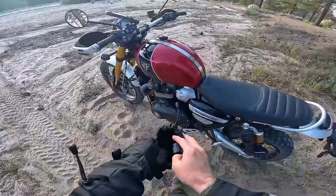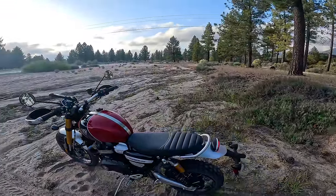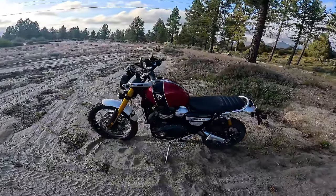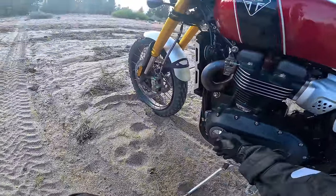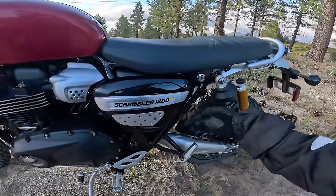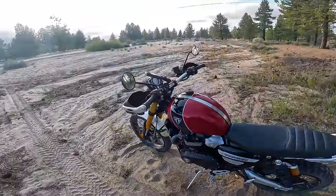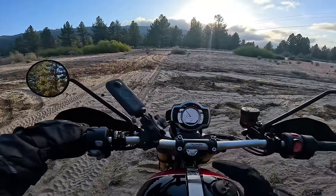It's really heavy. Have to bleep out those cuss words there. Try to keep it family friendly. It's really heavy to lift. It looks like it was impacting here, so you'd have to be real careful for that. Hand guard, maybe the shock, foot peg, stuff like that, but that's why we do it in sand so we don't do any damage.